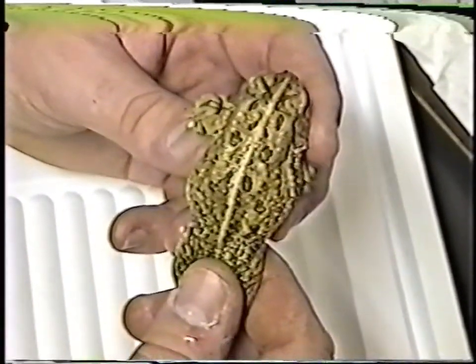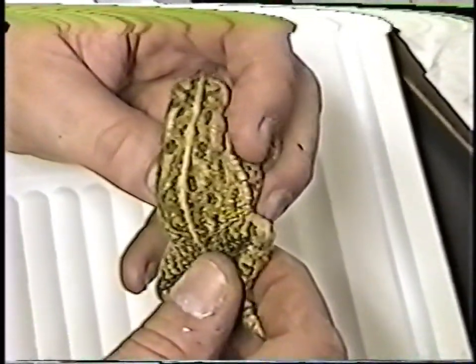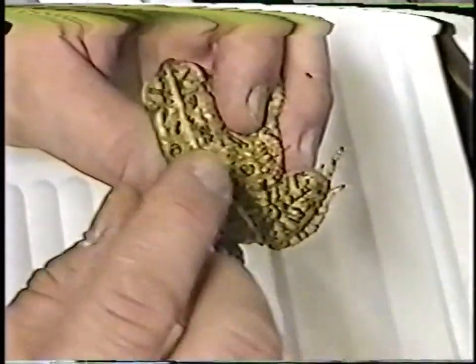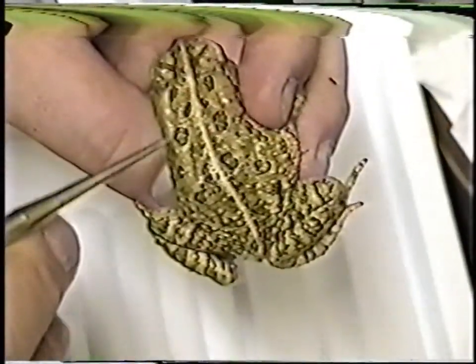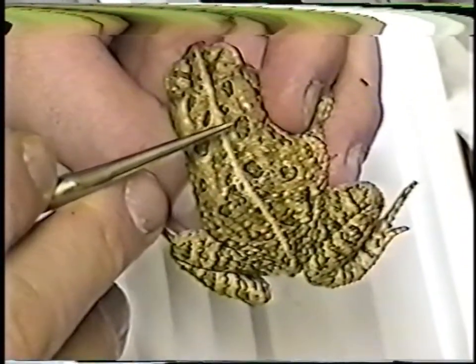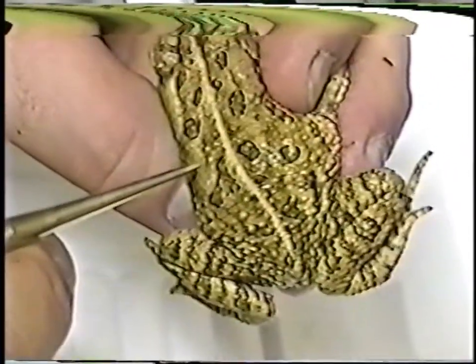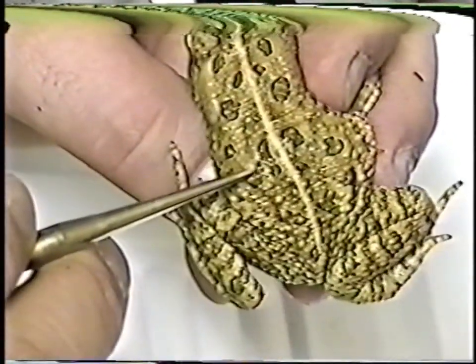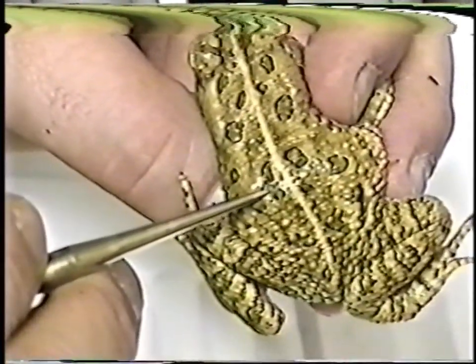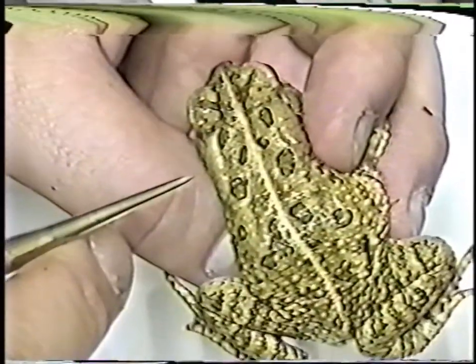This is a Fowler's toad, Bufo fowleri. If you look at the back of this toad, you'll notice that the dark spots don't have one or two warts like the American toad, but instead they have a larger number, 3 or more smaller kind of grainy warts. There are 4 small warts in this spot, 1, 2, 3, 4, at least 4 or possibly 5 in this one. This spot has 3.